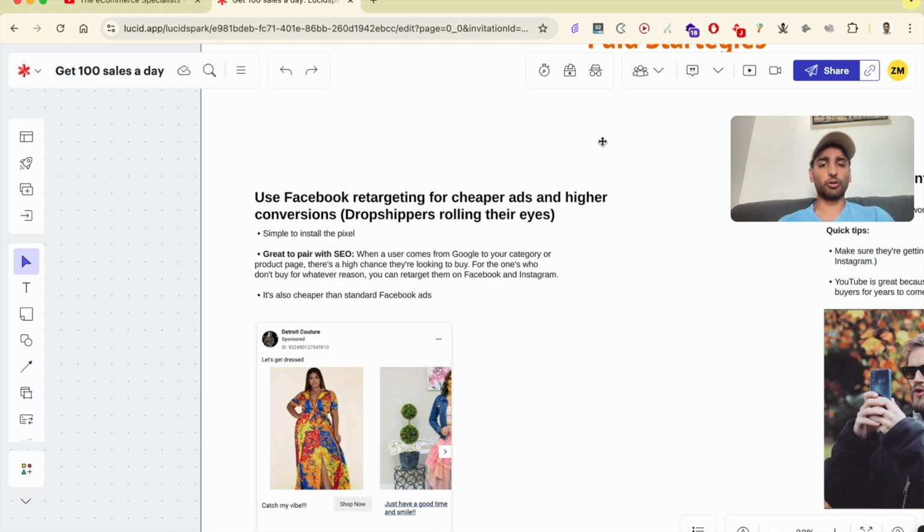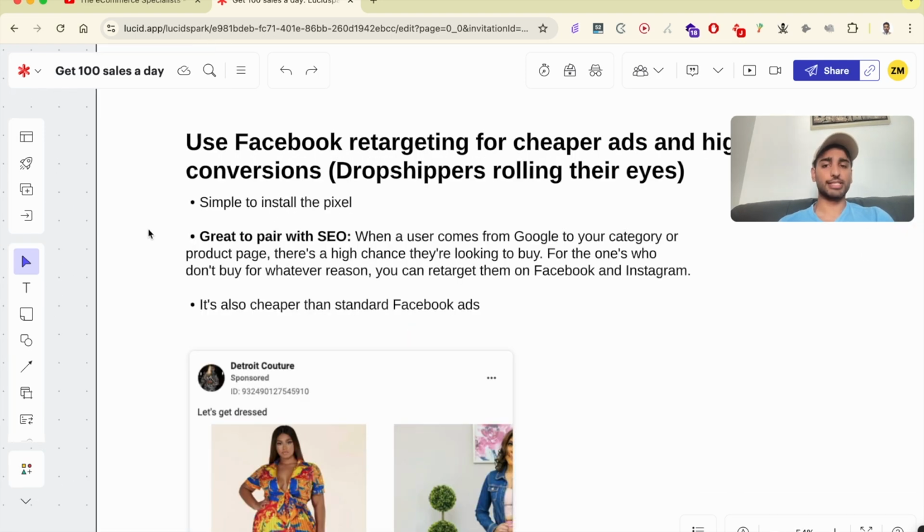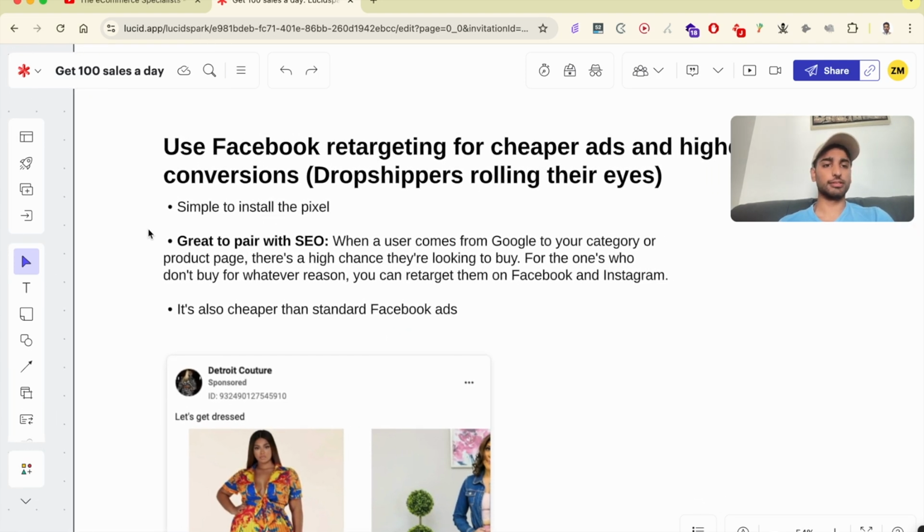Use Facebook retargeting for cheaper ads and higher conversions. So dropshippers are probably rolling their eyes right now because they've already done this, but just bear with me for the people who haven't. It's pretty simple to install the pixel. All this is a piece of code Facebook gives you to install on your site so they can see who's coming to what pages.